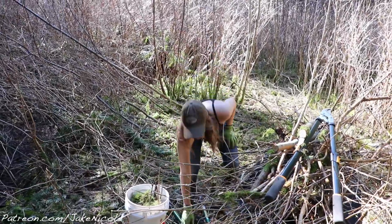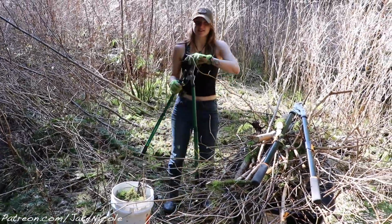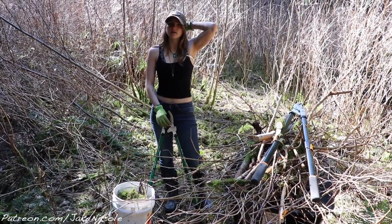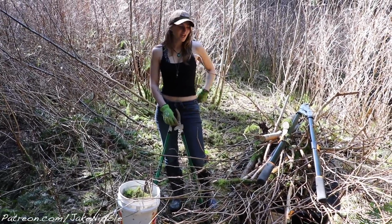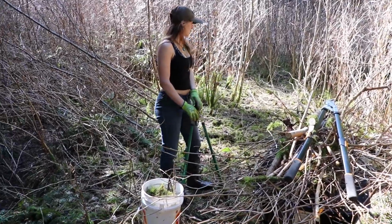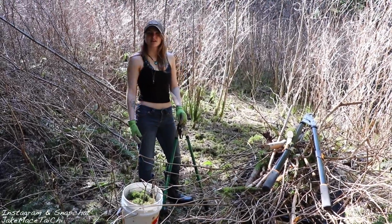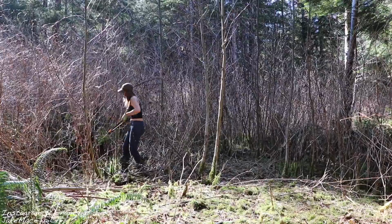That's cool. Making progress. I would never have thought that. I would have just taken all the sticks down and thrown the moss back on the ground in the new location, but you're gonna preserve it. Yeah, because look, I've collected so much already, so I don't want to lose all that.